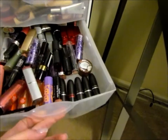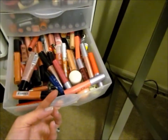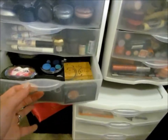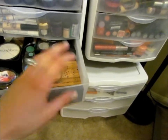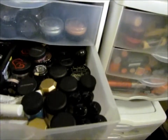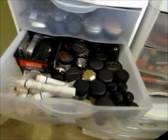And then this is my lipstick drawer. And then my lip gloss drawer, and it goes all the way down. They're not that deep. This drawer here has some smaller palettes that are a good size for when you travel. Here are some more pigments, bare essentials, and it's hard for me to open these drawers and keep them from falling forward while holding the camera.